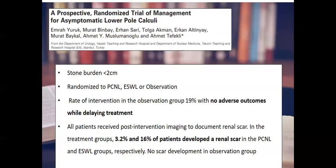Uric et al. further expanded the study and looked at slightly larger stones, up to a 2 centimeter burden. Instead of URS, they looked at PCNL. They found that the rate of intervention in the observation group here was 19%, but there were no adverse outcomes while delaying treatment. In their study, all patients underwent a post-observation or post-intervention DMSA scan to look for scars. And obviously in the intervention group, there was quite significant scarring after surgery for asymptomatic stone, whereas in the observation group, no scars. So I will conclude there for a bit, and then we will continue just now.